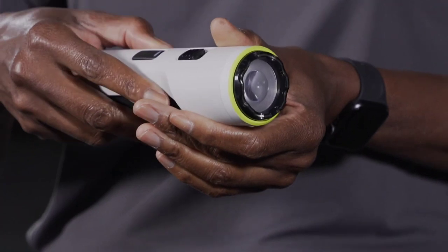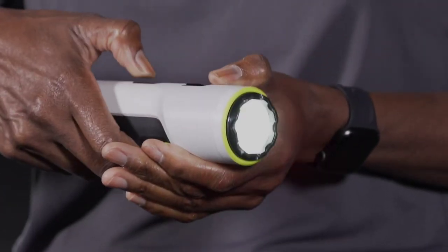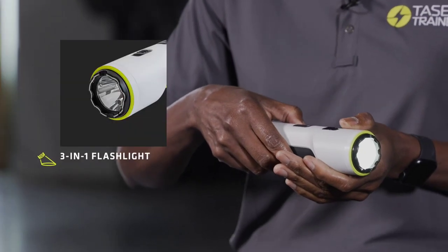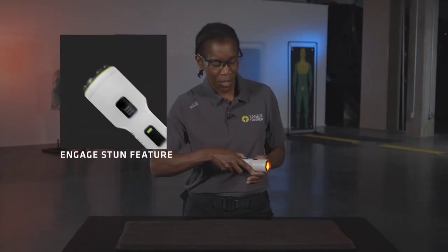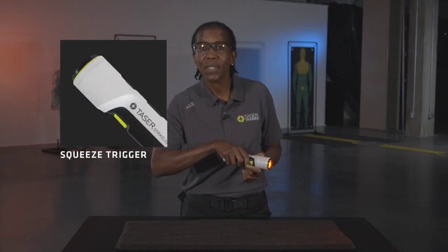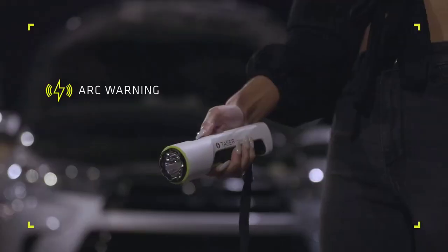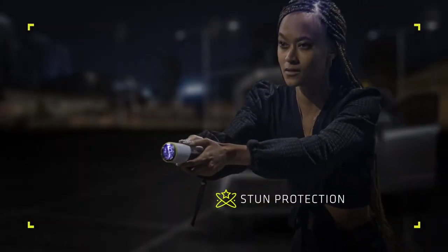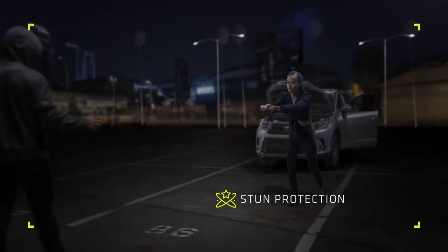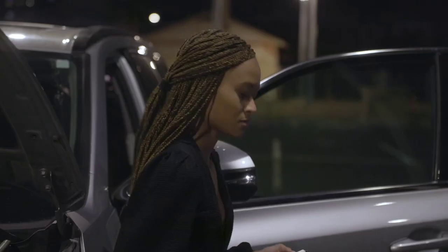Because of the small size, the StrikeLight 2 is easily portable, meaning you can put it in your pocket, bag, or briefcase. The light and the high voltage stun gun both startle and repel attackers, which provides you with added comfort and safety. Featuring 3 distinct light modes, a deterring audio arc, and an industry-leading stun gun technology, the StrikeLight 2 is exactly what you need to increase your sense of security anytime you're out and about.